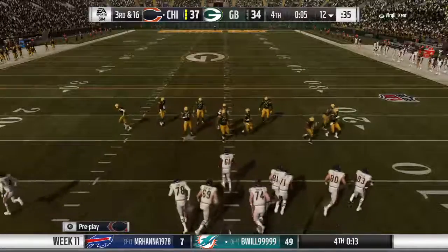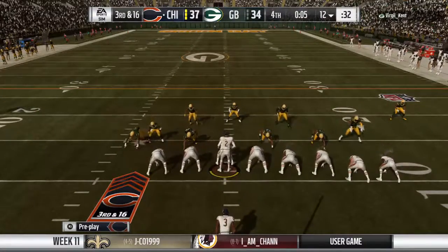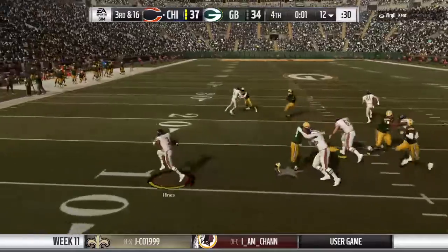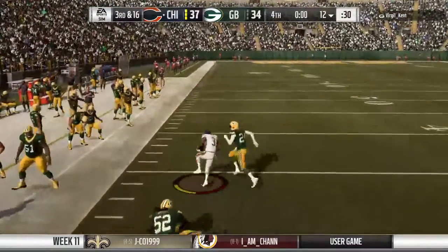They take a shot downfield there, but it winds up falling incomplete. An incomplete pass on that last play, and that means they'll need to come up with something here on 3rd down. Now it's Hines. Still fighting.